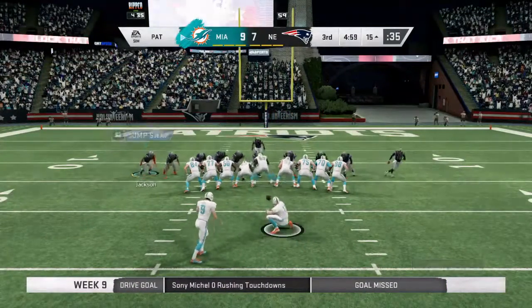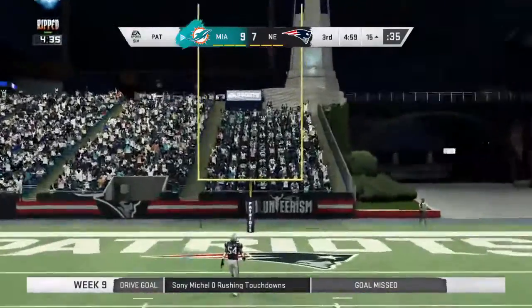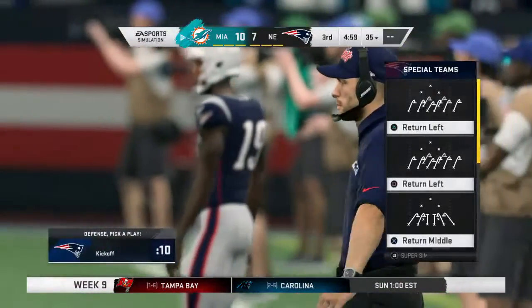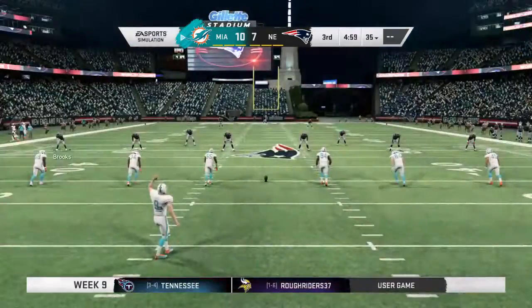All you're trying to do is change momentum, flip things around for your team. You're just trying to take the ball away. How about when you take it away and score? That really changes things. Extra point try, good by Gano. And the lead is now 10-7.